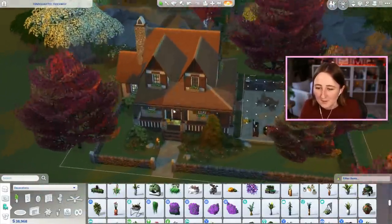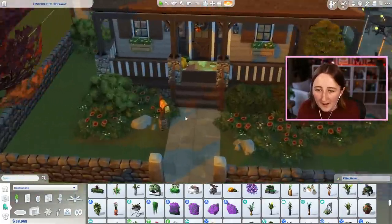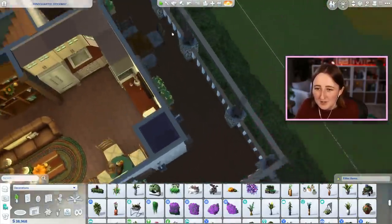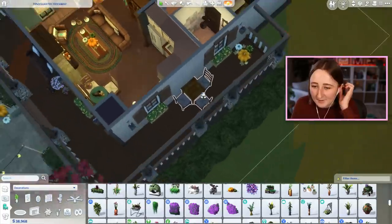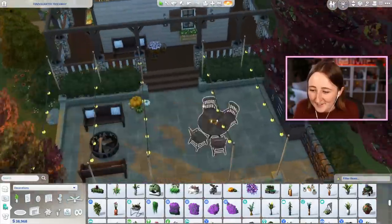Let me show you around really quickly. So when you first walk up, obviously this is the exterior. We've got a little walkway that leads you to the front porch. On the porch, I put a little bench. I have a game table back outside, so your Sims can do puzzles or Don't Wake the Llama, any of those board games they can play here. The back patio has got a dining table.